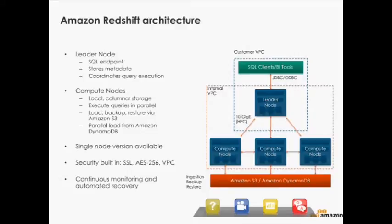The other element of Redshift is that it's a managed service, and so it's straightforward to provision. We do continuous monitoring of all components in the system. We automatically replicate data, and we continuously back up data to S3 as well. And so the goal is really to give you a high-performance system that's easy to deploy and operate, and also to scale.